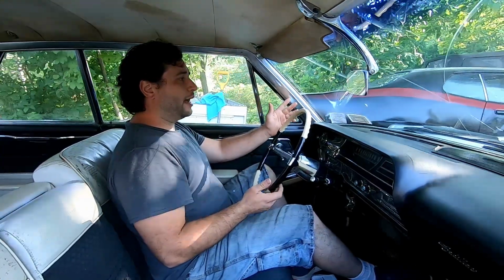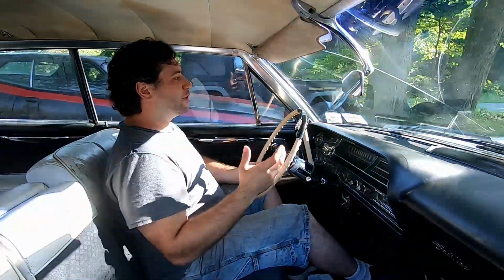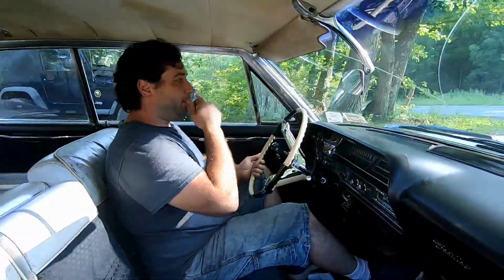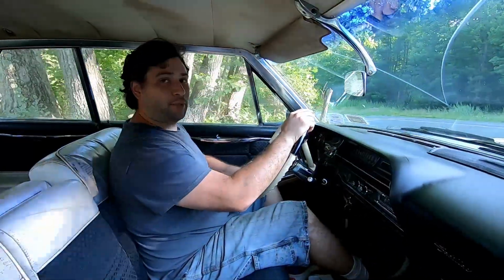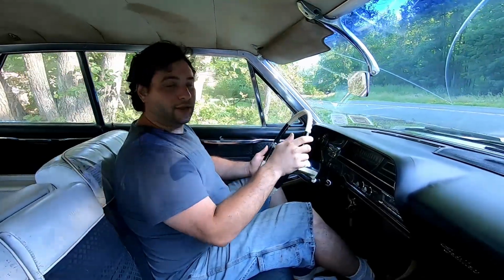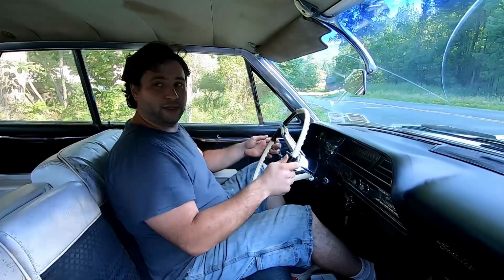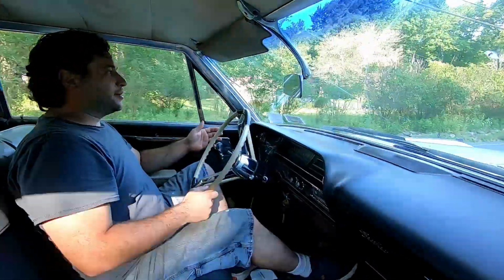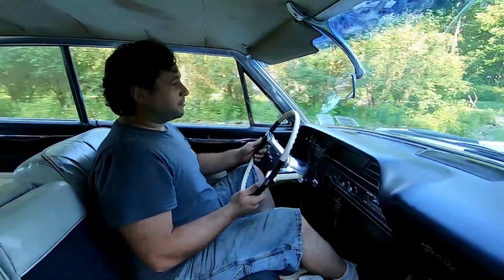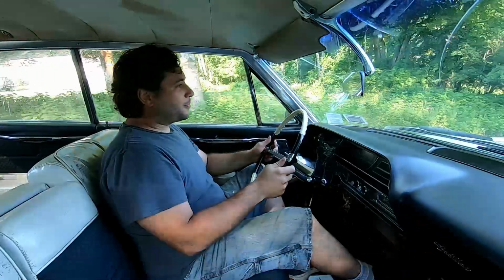I've come from so many really small, sporty type cars. I've always thought these bigger cars would be, well, land barges. And it's definitely a misconception, at least for this generation, because you ask it to go, it's happy to oblige. You ask it to stop, she'll stop on a dime.